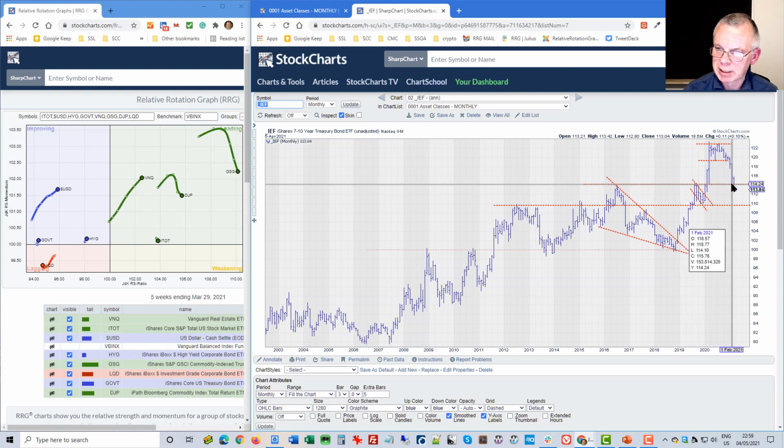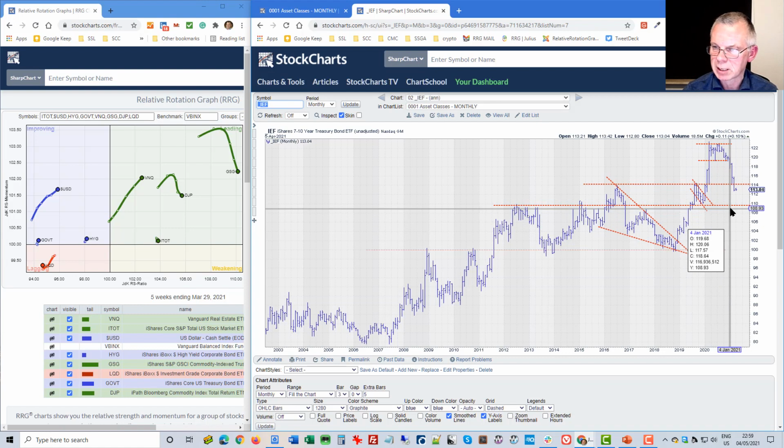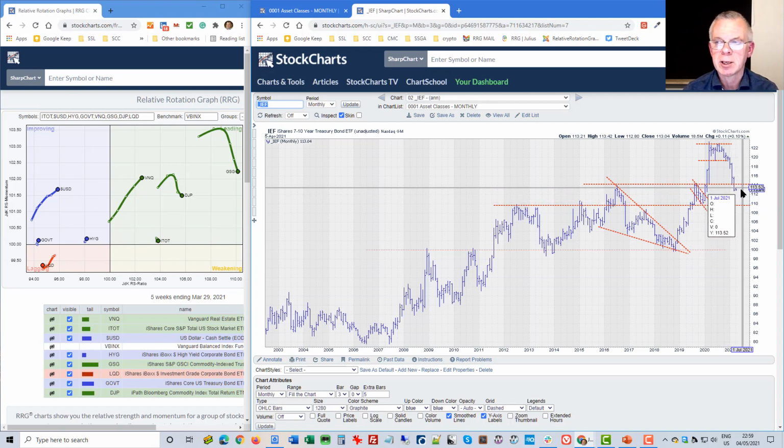In February, that was where it touched, and then in March we actually dropped below it, and we closed significantly below it, convincingly below it. And I think that the 7 to 10 year Treasury bond ETF is now on its way, say levels around 110. We'll see what happens, but the downside risk is definitely a lot bigger than the upside potential.